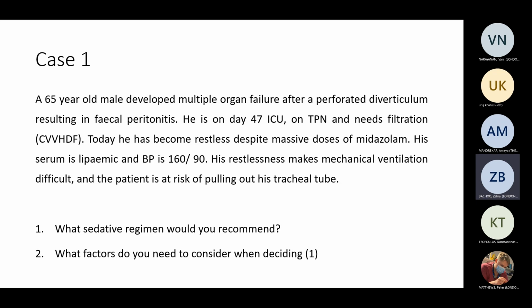And also, what factors do you need to consider when deciding this. So we might want to think about question 2 before question 1. Does anyone want to mention any of the factors they might consider from the information that we have?